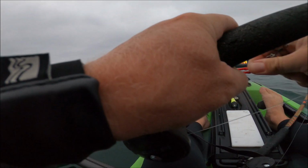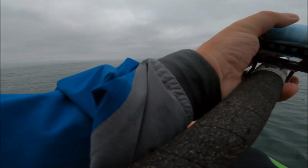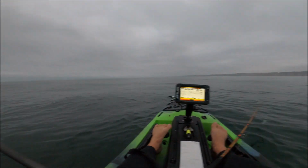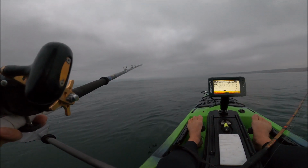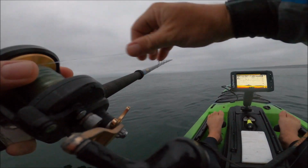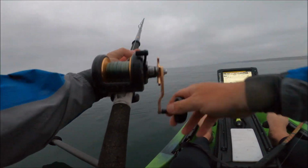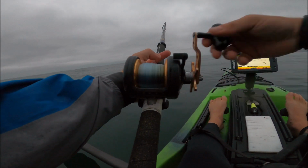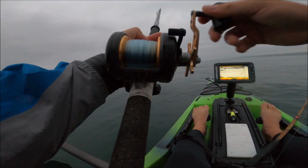I am seeing some bait getting chased around on the surface. So let's take our little flat fall jig and cast it towards some of this bait. I'm just gonna let this thing sink for a while. Hopefully, if I catch a mackerel, I will put that on my Carolina rig. I'm hearing some splashes around me. Nothing too crazy, but it's looking good around here, guys.